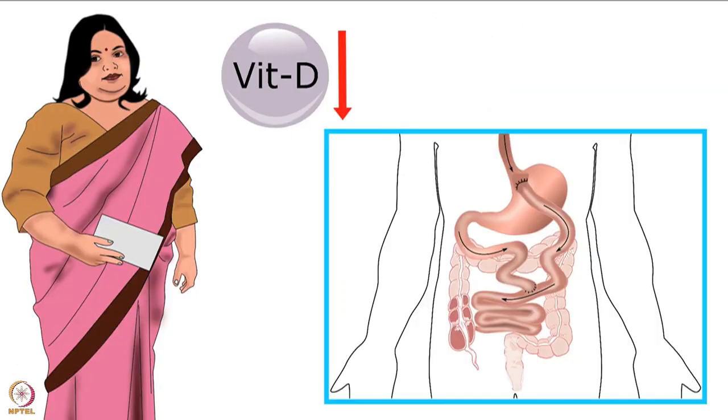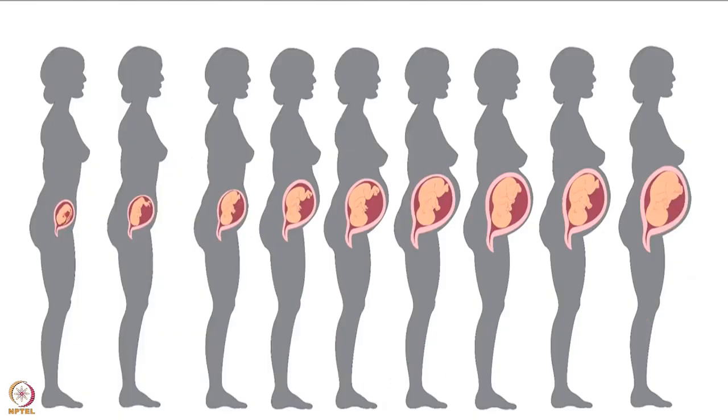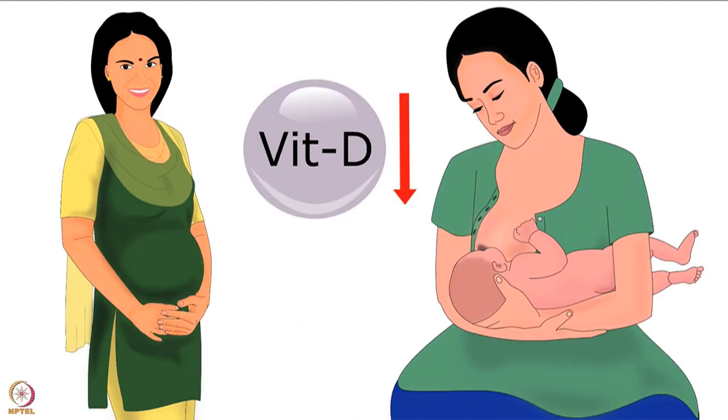Obese people and those who have had bypass surgery can also become deficient. Pregnant and breastfeeding mothers need vitamin D for the fetus and the infant. Otherwise, the mother is at risk of becoming deficient in vitamin D.